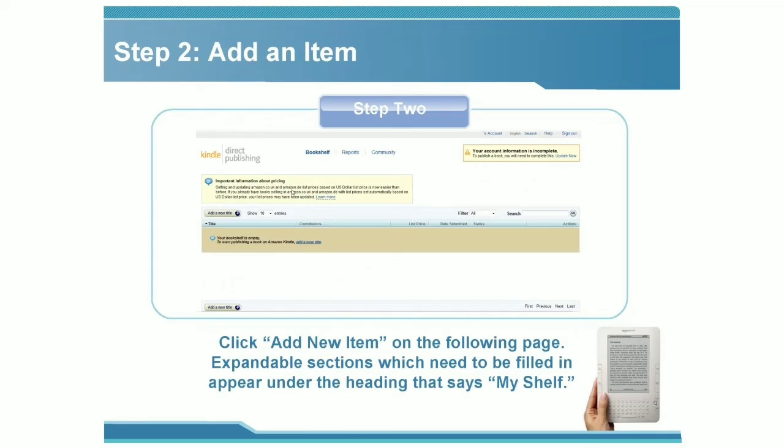Step 2. Add an item. Click Add New Item on the following page. Expandable sections which need to be filled in appear under the heading that says My Shelf.